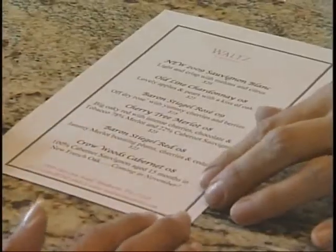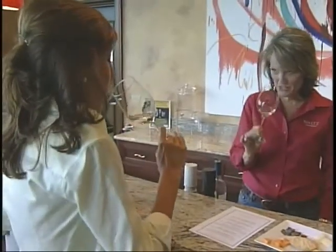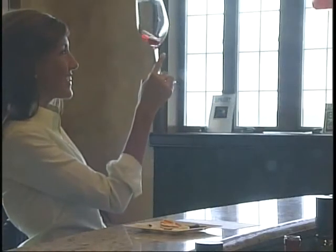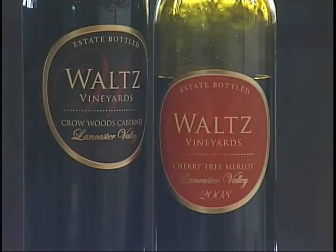The best part, tasting the end result. This is our Sauvignon Blanc. It's here in the Waltz's Tuscan-inspired boutique tasting room that we learn the proper techniques of swirling, seeing, sniffing, Oh, it does smell intense. and of course, sipping a variety of world-class wines.